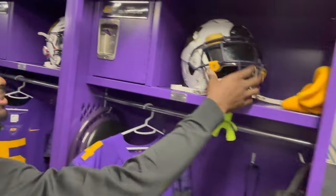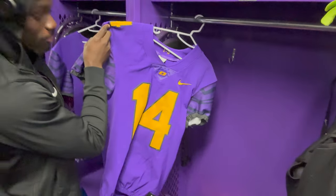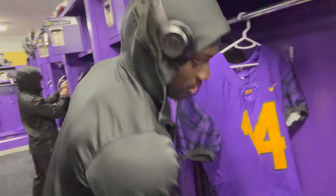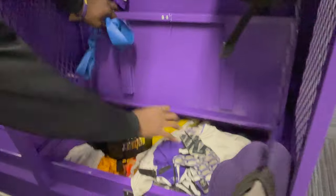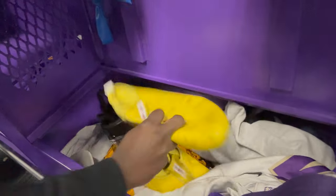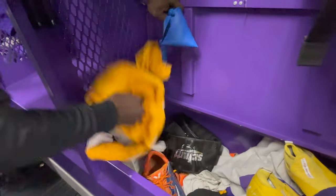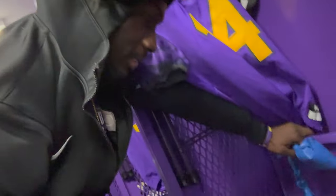Last but not least, I'm with my man Jay Black, and he's gonna show you what's in his locker on a college game day. Now, what you got, man? Got helmet, mouthpiece is standing out. Jersey, one big glove. Got my pink towel, just kidding, you're sweating. And I got all my other stuff down here, gloves, cleats, all types of stuff. Rib protector, all that. Whatever you need down here, really. That's about it.